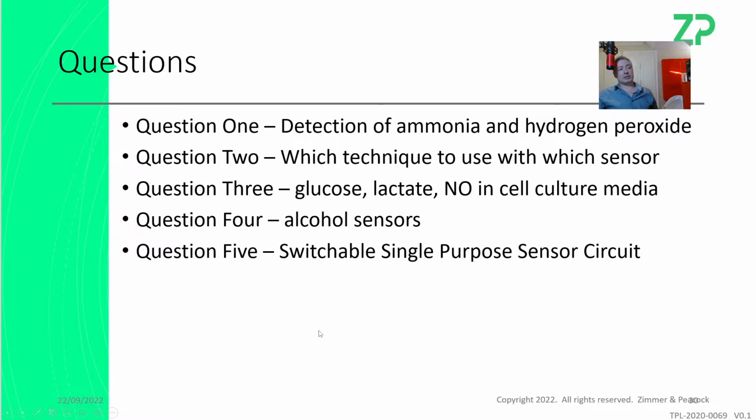So question number 1, detection of ammonia and hydroperoxide. I suspect that we have these sensors, but we don't give out 4 to 20 milliamps. We're not CAN, we're OPC-UA compatible. Techniques to use for which sensors: amperometry for glucose and enzyme sensors, potentiometry for ion selective electrodes, impedance spectroscopy for binding assays, and voltammetry for characterization during manufacturing. And we also do use it in our products.